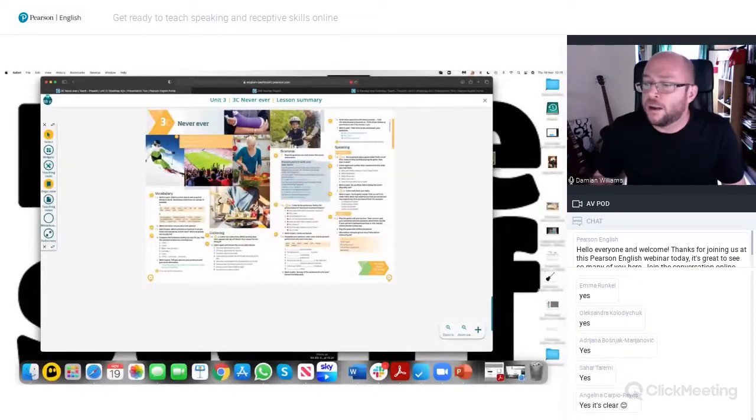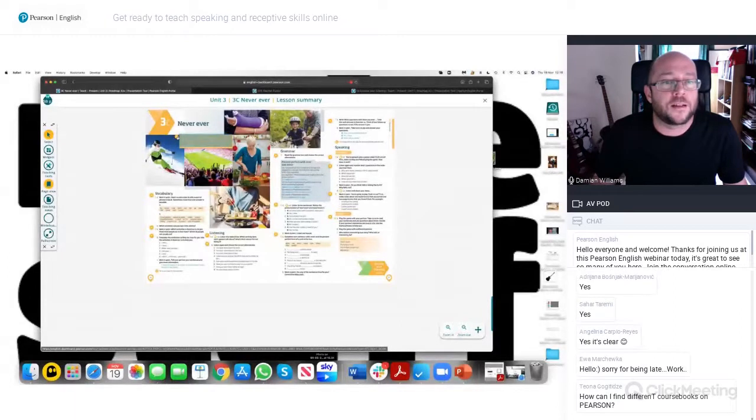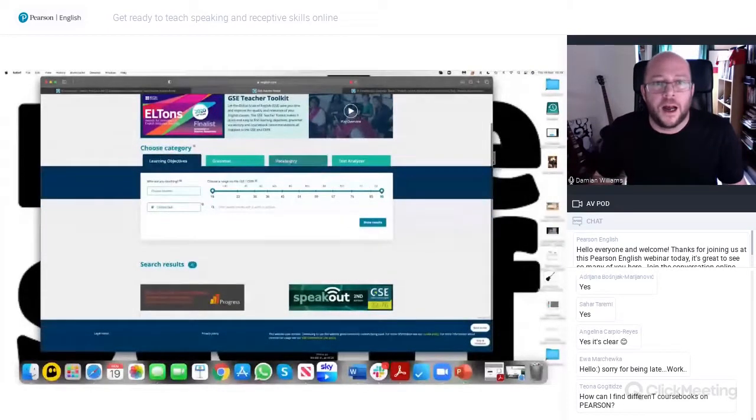So thinking back to our ingredients of a successful speaking activity, the first one is a clear goal. At the start of each lesson, we have a clear goal here, and this one is describe past experiences. Now, all of the goals come from the GSE, the Global Scale of English. This is based on the Common European Framework, but it's much more detailed and a lot more practical as well. So let's say this is the toolkit, which is free to use.